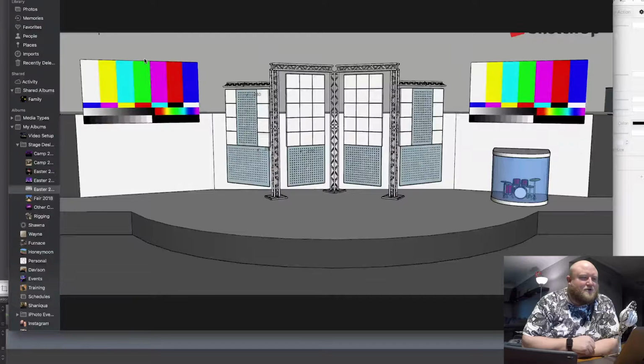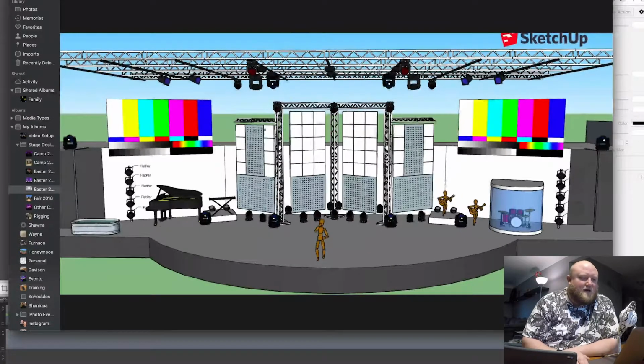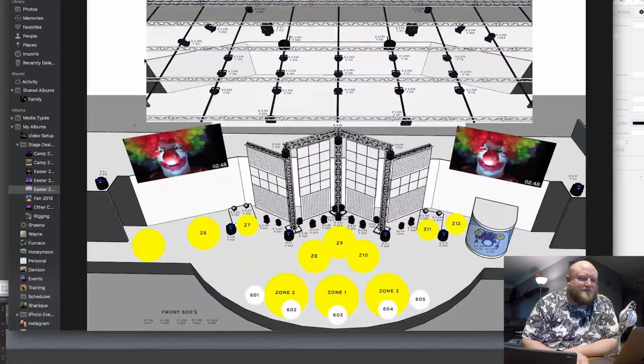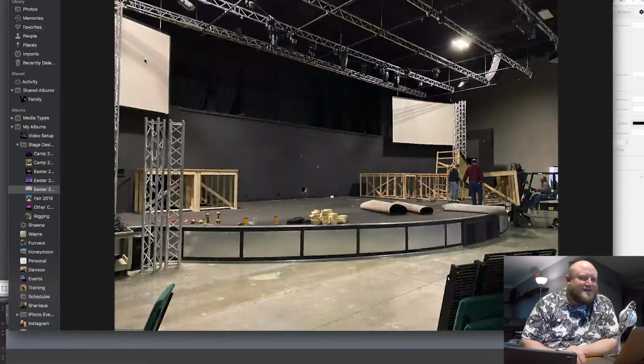So here is our initial concept. We built this in Google SketchUp, just had an idea, had our stage and what we wanted it to look like. Then we built out instrumentation and lighting and stuff like that. So that's what it looked like in its initial stage of design. Here's our lighting plot. I do one of our lighting plots like this every time with all of our DMX numbers, fixture numbers, where the fixtures are located, zone mapping, all that kind of stuff. So it's kind of fun.